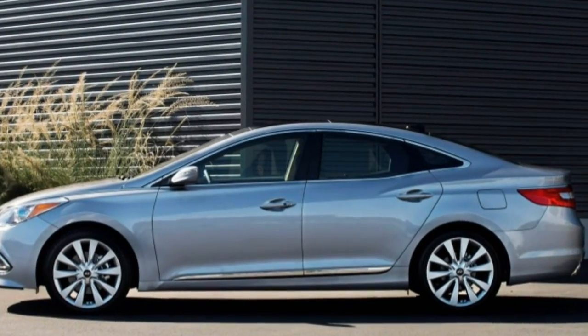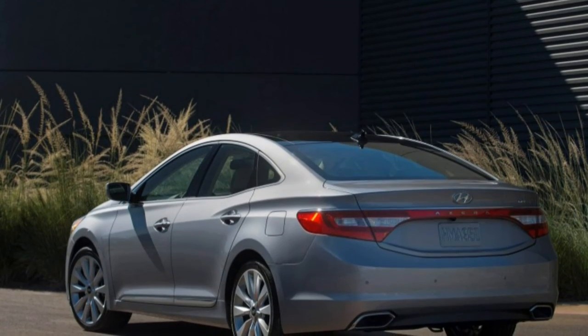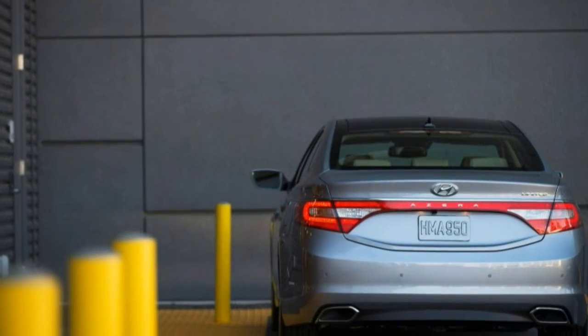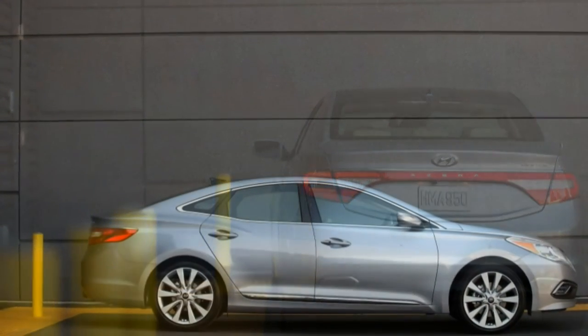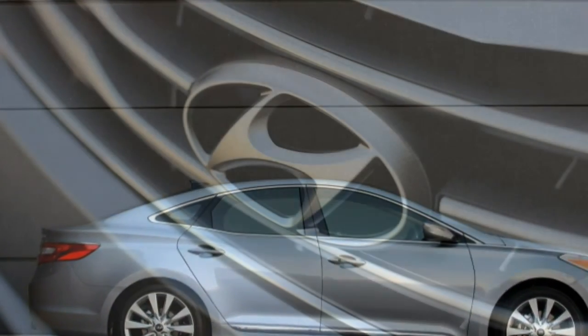$40,320 as tested, our top-of-the-line Limited comes with an impressive list of class-above features while undercutting its corporate cousin, the Kia Cadenza, by as much as $4,000. The cabin feels airy, thanks to large windows and our model's standard panoramic sunroof.